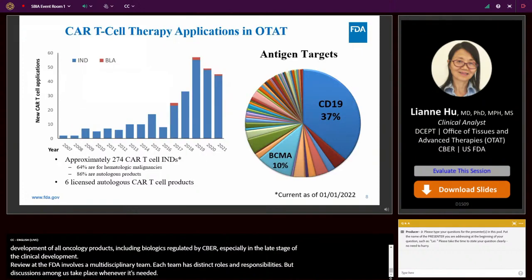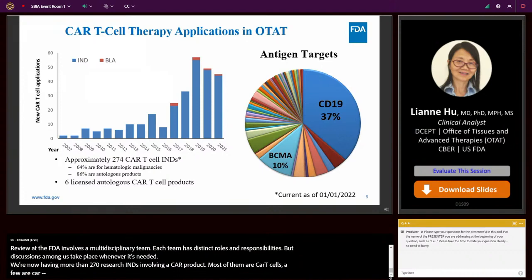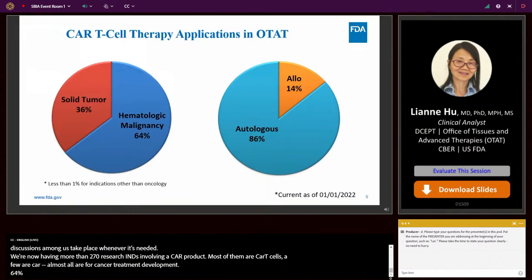We're now having more than 270 research INDs involving a CAR product. Most of them are CAR T cells, a few are CAR NK cells, and CAR macrophages. Almost all are for cancer treatment development. 64% of these INDs are for hematologic malignancies and 36% for solid tumors. 86% of these products are autologous CARs and 14% of them are allogeneic CARs.